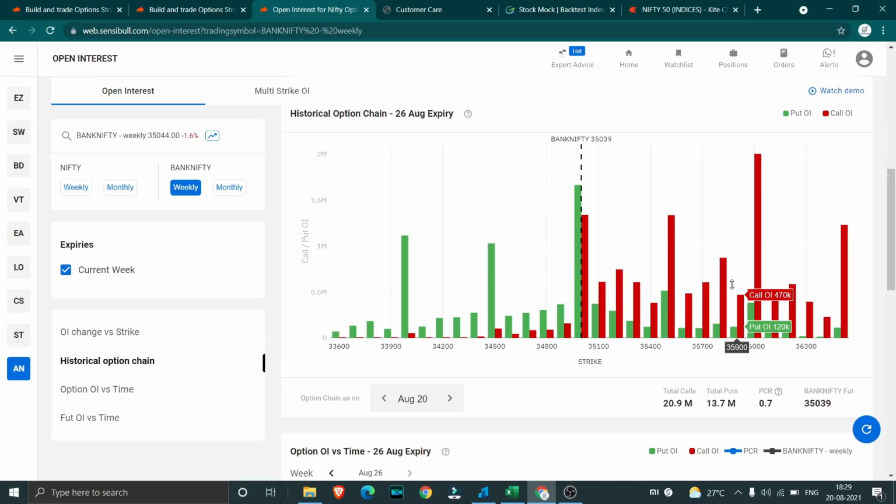And even when you do technical analysis, you do find that 35,500 is again going to act as a pretty good resistance range for Bank Nifty. So with both of those confirming, you might not expect a huge up move in Bank Nifty towards 36,000 before this week's expiry. I can be completely wrong with my view, but currently it doesn't look so, but I can definitely be wrong, and at that time I will have to end up booking a loss.